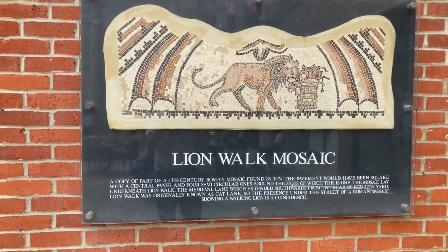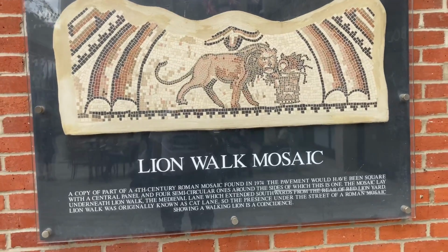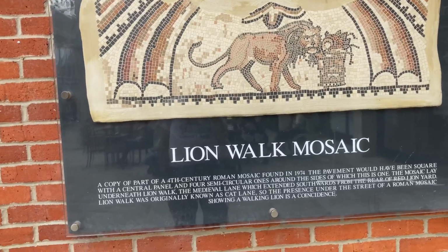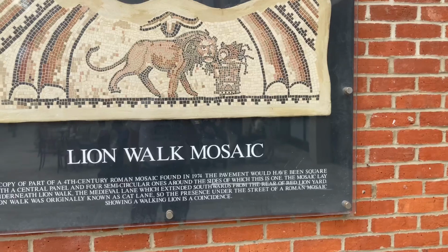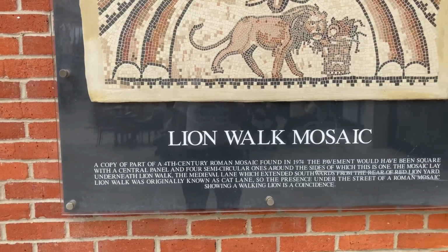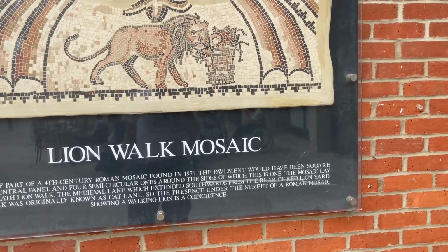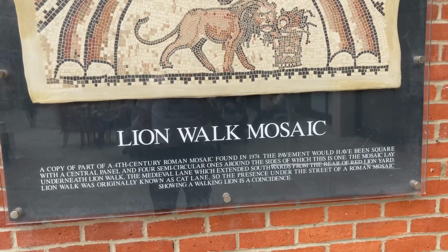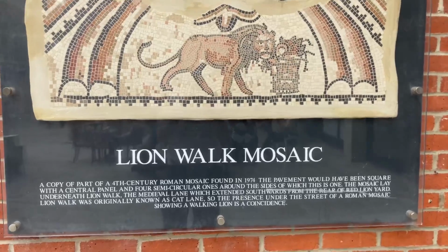So the Lion Walk Mosaic, it says a copy of part of the 4th century Roman mosaic found in 1974. The pavement would have been square with a central panel and 4 semicircular ones around the sides, of which this is one. The mosaic lay underneath Lion Walk, the medieval lane which extended southwards from the rear of Red Lion Yard. Lion Walk was originally known as Cat Lane, so the presence under the street of a Roman mosaic showing a walking lion is a coincidence.